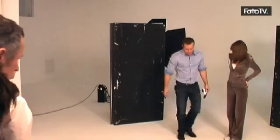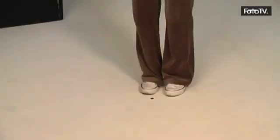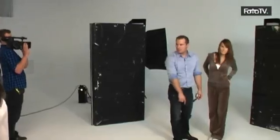And what you have to tell the model is that whatever she's doing on the set, her front tip of her toe, disregarding how she's standing, has to be right here.